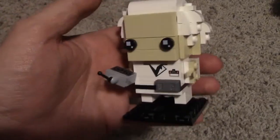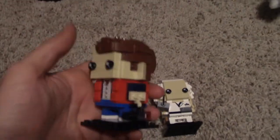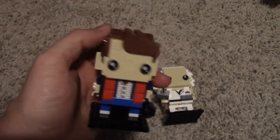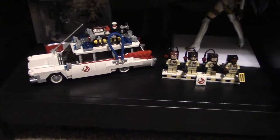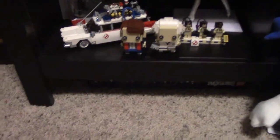It was quite a few pieces. It took a little while. I was watching some YouTube videos while I was building them. But they're fun to build. They look pretty decent. They do a pretty good job of trying to make them look as much like their character as possible. They've got that block head, so I think they're called brick heads. Not blockheads, sorry. But yeah. As you can see, I still have some other Legos, like this Ecto-1 Ghostbusters. That's the original Ghostbusters, guys, not the new remake. So yeah, I thought those were fun to build and add to the Back to the Future collection.